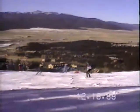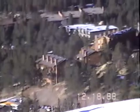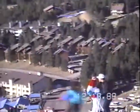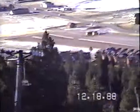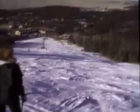Thanks, Ronnie. Pretty place. Hey, there's the town of Angel Fire. It's Angel Fire Village. Right over there, about where we're staying, up there. No, she's behind us. Yeah, it is a pretty place.